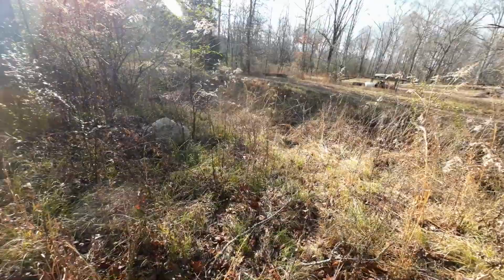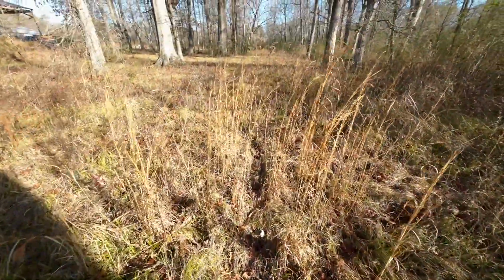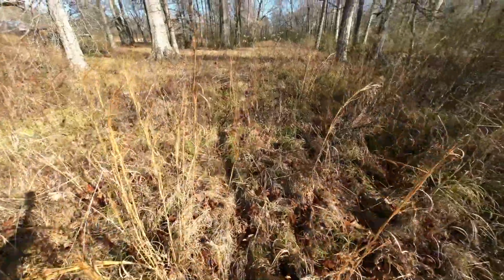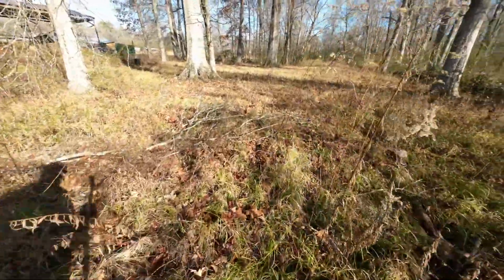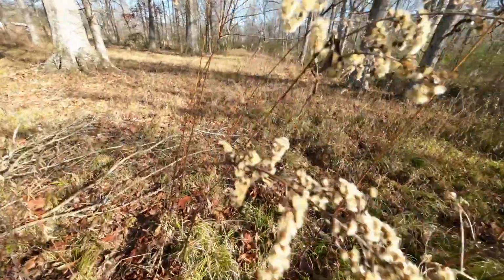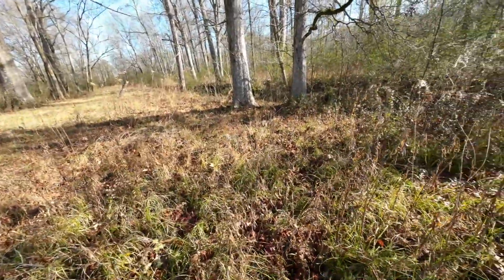This is where I was wanting to cross over, and I didn't. You see a little trail right through here. I think it's a deer trail. I'm pretty sure it is. It could be a rabbit, I don't know, but we don't seem to see rabbits down here much, but I do see a lot of deer. I mean, this area is full of deer.